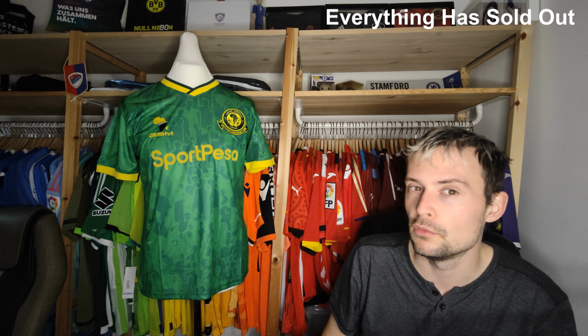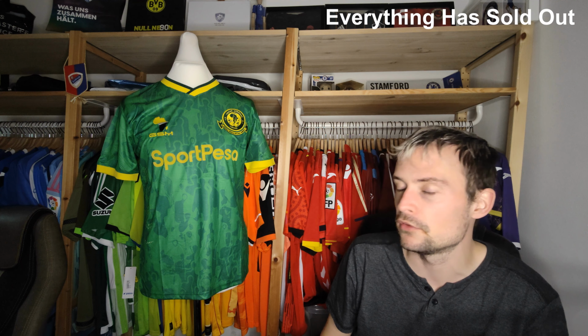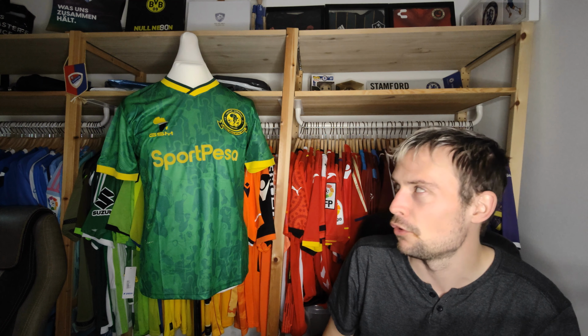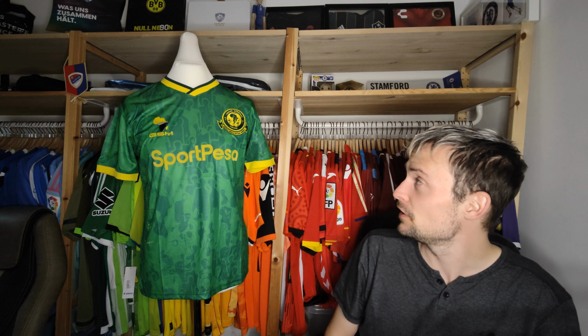What do you think? Shirt from Tanzania. Have you seen any of them before? I don't think there's going to be too many floating around. Maybe you were lucky enough to get one from eBay. I don't know if there are still some for sale. Maybe I'll post a link if you want to follow it, because I do have some varying sizes, though don't expect to find a medium, because I think I only took the final and only one. But that is it. Lovely shirt, lovely colour combination, green and yellow. Don't think I have too many of those.